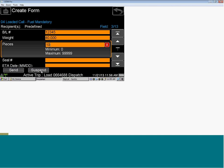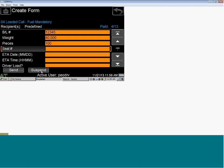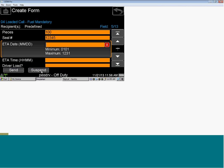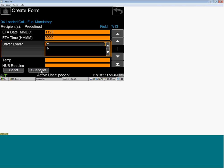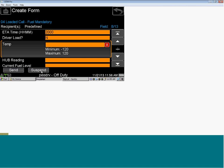Enter your bill of lading, weight from the shipping document, how many pieces there is, what your seal number is. This part of the process is no different than it's always been. So the loaded call form has not changed any. The information is still the same as it's always been.